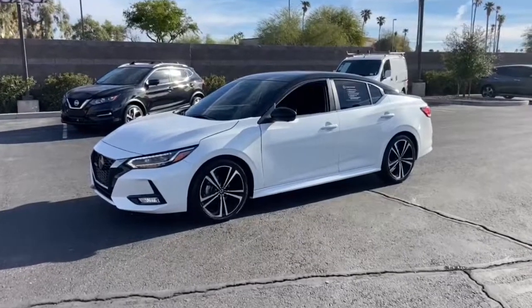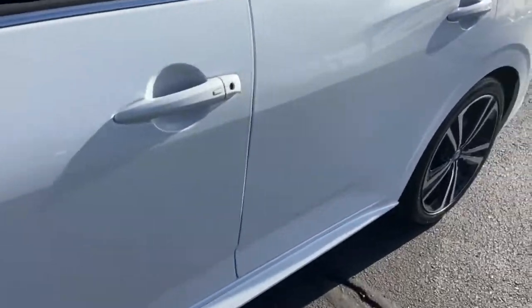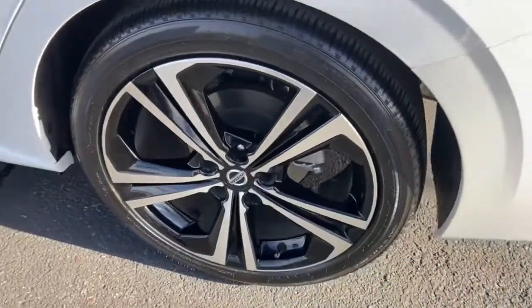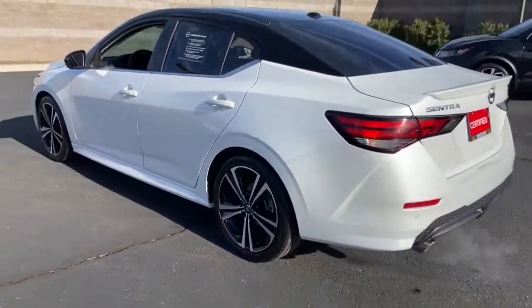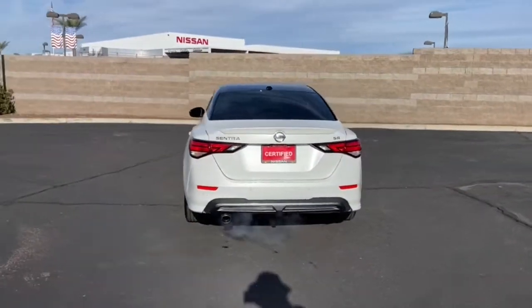Can you see yourself in the 2022 Nissan Sentra? With less than 10,000 miles on the odometer, this vehicle provides excellent value. Comfort, convenience, safety, and fun are all yours in the sleek and spirited Sentra.